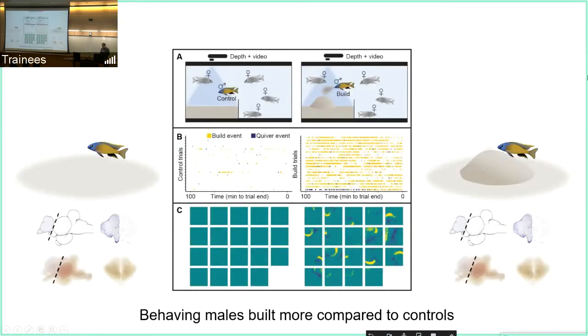The behavioral data looks really good. When we go back and ask, after we collect the brains, we can analyze the 10-hour videos and the depth data and see that all of the building males that we collected were building, and we can see that in terms of both the predicted build events from action recognition in yellow here, and also from the depth change analysis that's generated by our depth sensor.